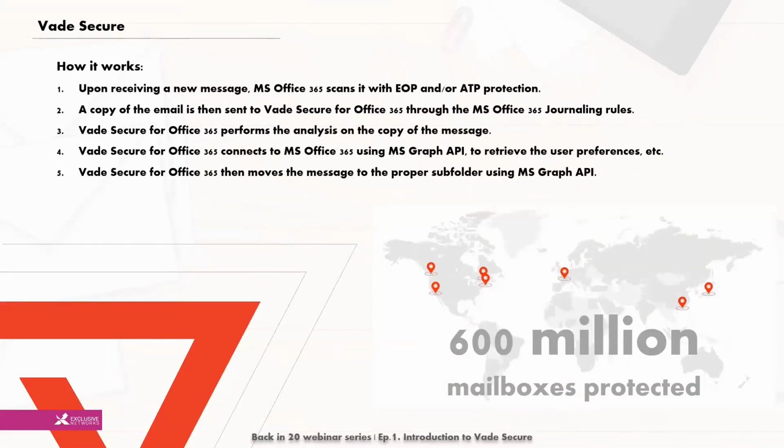All right, so how does Vade work? Upon receiving a message, Microsoft will scan it with Exchange Online Protection and/or ATP. So I do want to mention that EOP is standard when you buy, I believe, Office 365. ATP is not, so that's something that you have to pay for. When you then deploy some of these gateway technologies that filter the email outside of Office 365, you are essentially rendering these technologies useless. So yeah, ATP, you could discontinue it, but if you have Exchange Online Protection and you're paying for that as part of your Office 365 and you're not using it, part of your membership is being wasted.